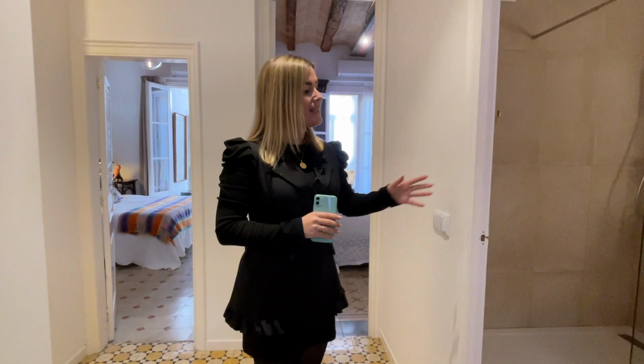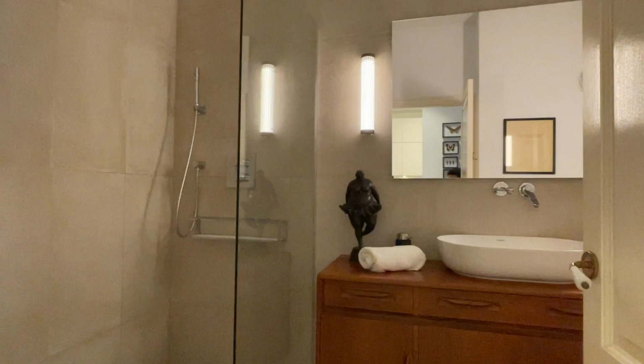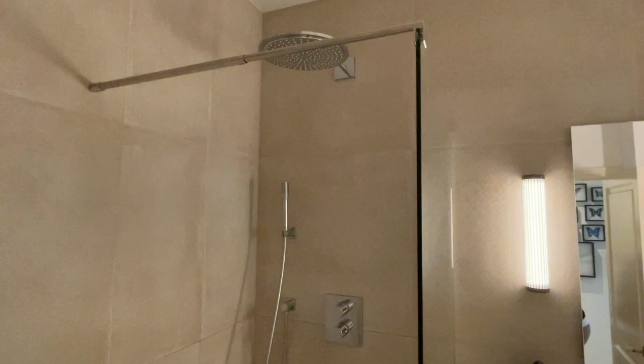And now we're going to start showing you the night area. We have on the right hand side, bathroom number one. It's a full bathroom with a huge shower, a beautiful sink. It's actually a piece of furniture with a beautiful Duravit sink on top. And there's also, of course, the WC.